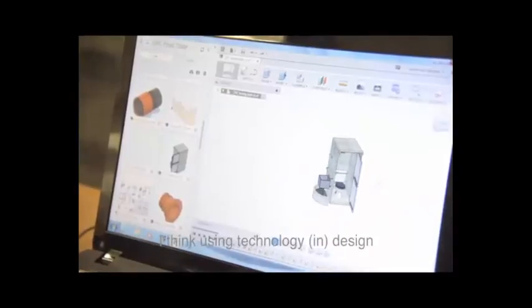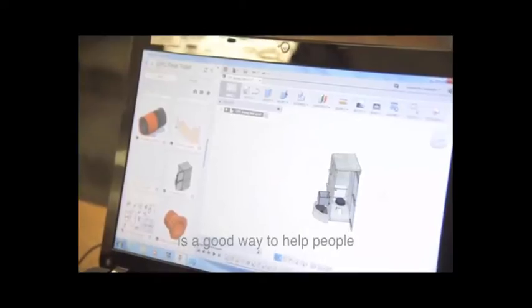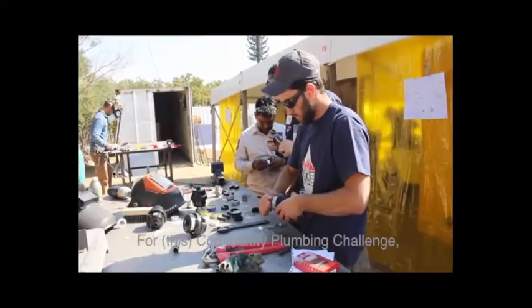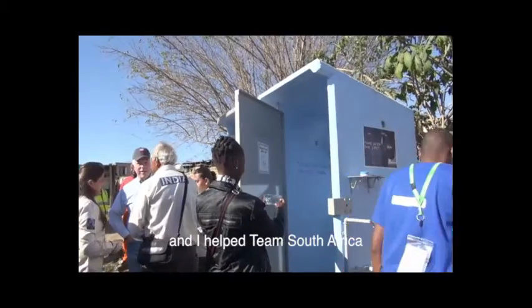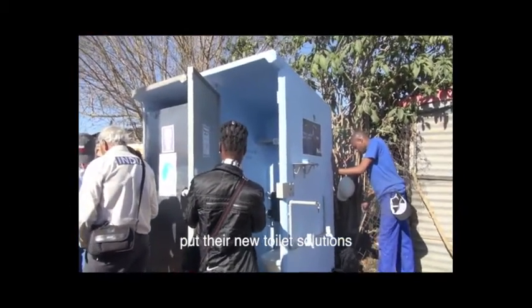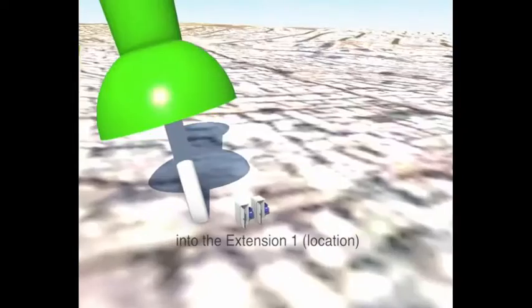I think using technology design is a good way to help people to see the possibilities for the Community Plumbing Challenge. I was part of the design team and I helped Team South Africa put the new toilet solution into Extension 1.